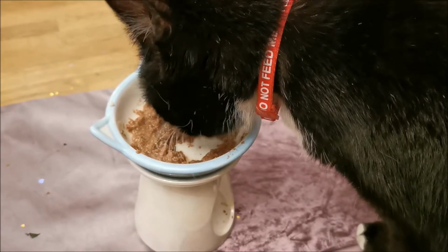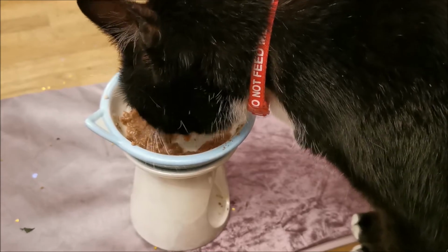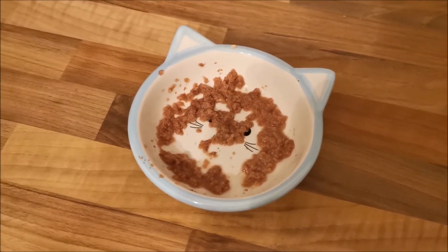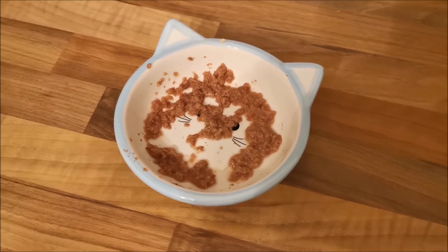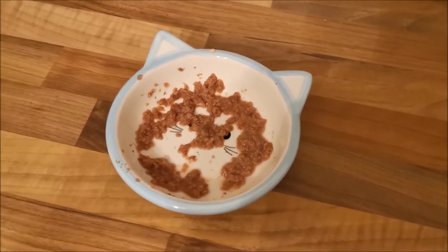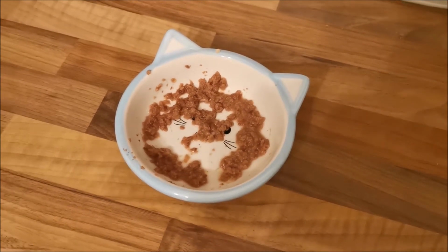Again, I've just had to put a little bit of warm water in this one, just because he was leaving the bits at the end. So he has left some of that again. It may just be that I'm giving him too big of a portion size, but overall I would say that he did like this one, so that is going to be one of the best performing ones I think that we've tried. I think the Beefa one might be my top rated.